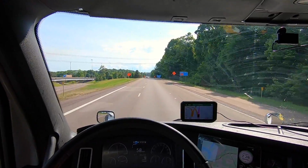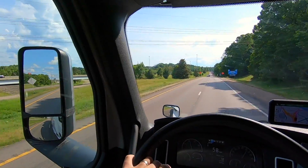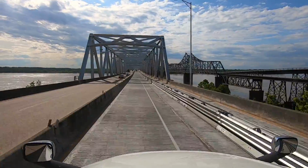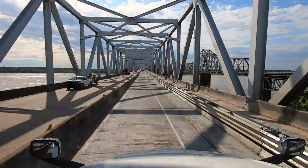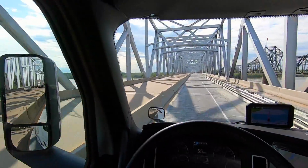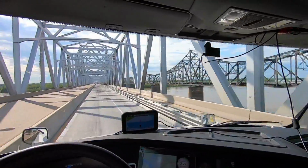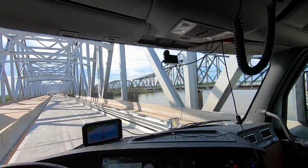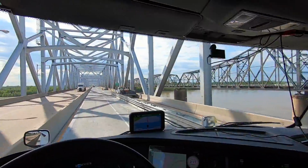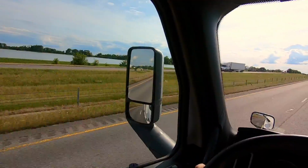We are exiting Vicksburg, Mississippi, and we're about to enter Louisiana. I like driving under here. It looks pretty cool. There's a bridge right to our right. I guess that's a railroad track bridge. I'm not really sure. But they've been doing construction on this bridge for like a whole year now, since I started truck driving.